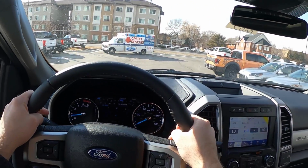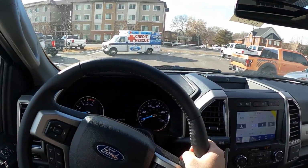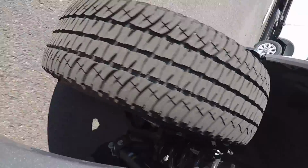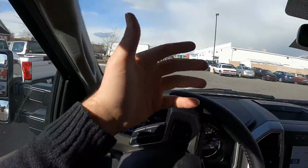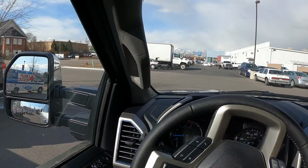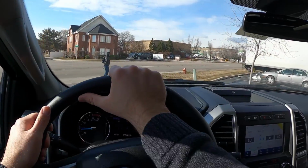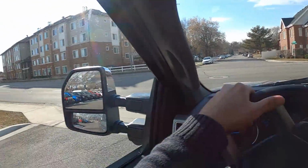But we are going to set off, and something that I noticed is, maybe it's just because I'm getting used to driving bigger trucks, but it was actually pretty easy to maneuver this truck through the parking lot, a little bit easier than I remember. And I'm not exactly sure why that was the case, but yeah, it's definitely interesting.